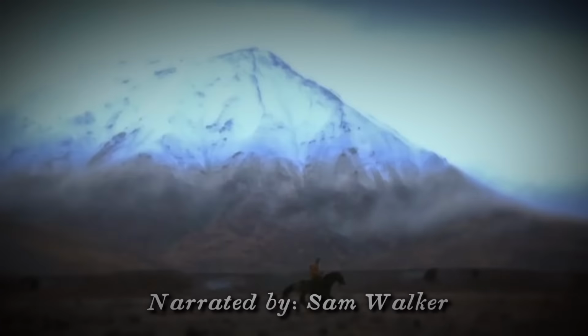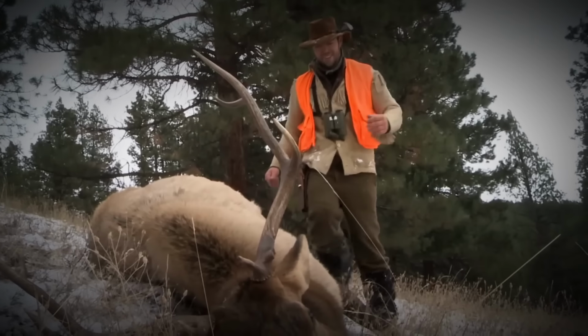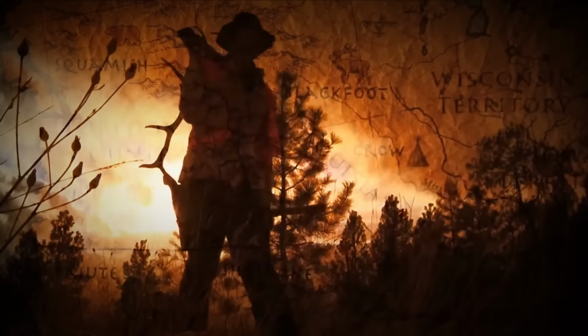How frontiersmen turned raw hides into survival gear. The morning air bites cold against his face. Blood still warm on his hands. The deer lies motionless in the snow. But for this frontiersman, the hunt has just begun.